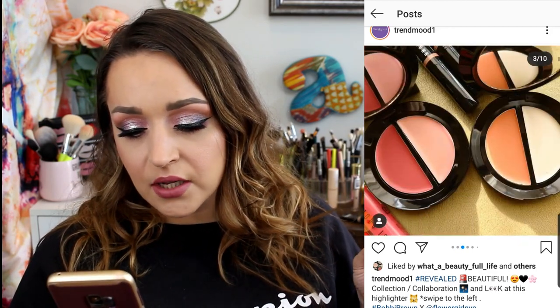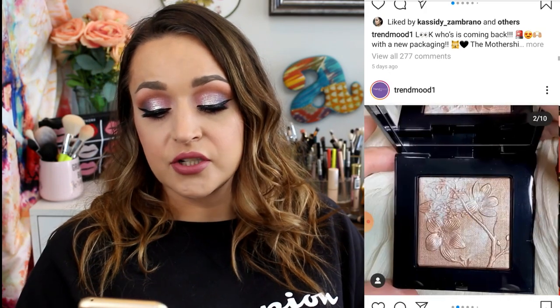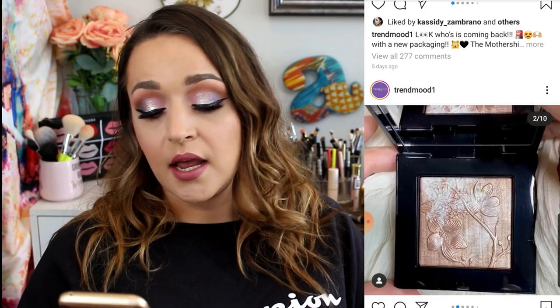And then these look to be like cream blushes, like a blush duo. Yeah, 2 blush and glow duos, Fresh Melon, Magnolia Glow, and Pale Pink Petal Glow. And then there's oil infused glosses and the highlighter. I could definitely see myself getting that highlighter just because I know for sure I would use it. It looks stunning. Bobbi Brown highlighters are just amazing.